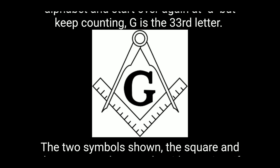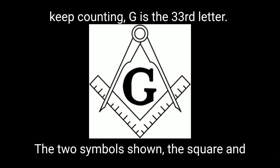It's all there right in front of you. The square represents the flat face of the waters. And then you could even say probably that the G stands for God. God drew a circle upon the face of the waters. And the Freemasons say great architect. That could be what they want the G to represent.